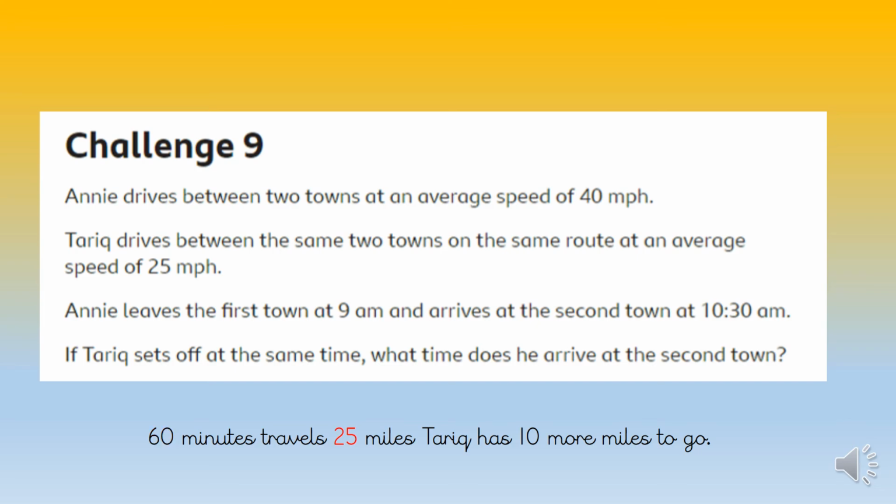So I'm going to look at just the 25 miles. I want to make it into a smaller number of miles, one that I can calculate with more easily. I want to know how long it's going to take him to do those 10 miles. So what can I do to 25 to make it a number that I can calculate with more easily? I can divide it by 5, and this will tell me how long it takes him to travel 5 miles.